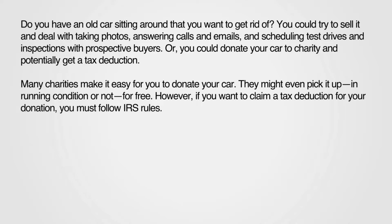Many charities make it easy for you to donate your car. They might even pick it up, in running condition or not, for free. However, if you want to claim a tax deduction for your donation, you must follow IRS rules.